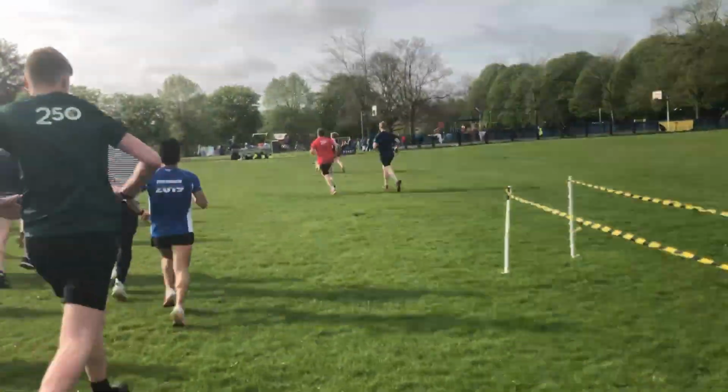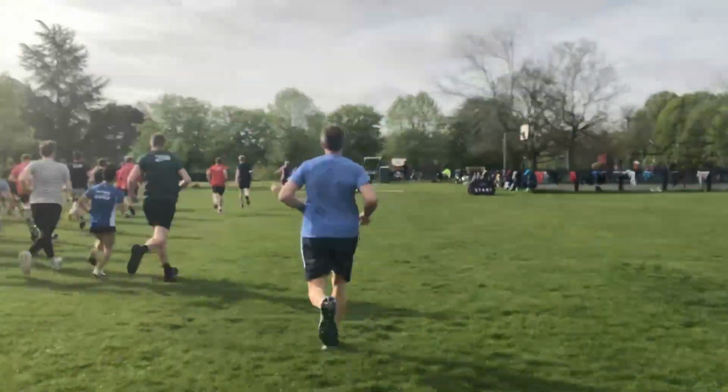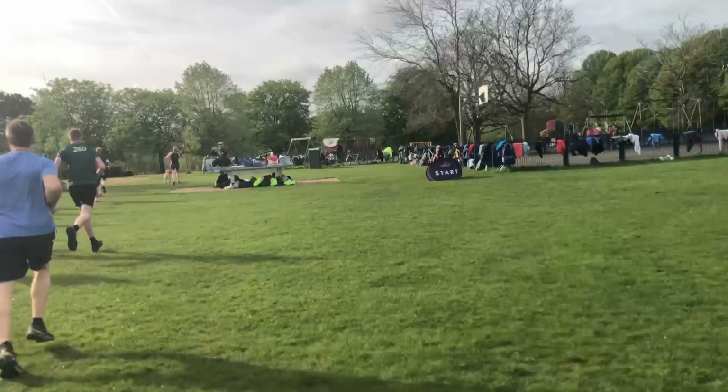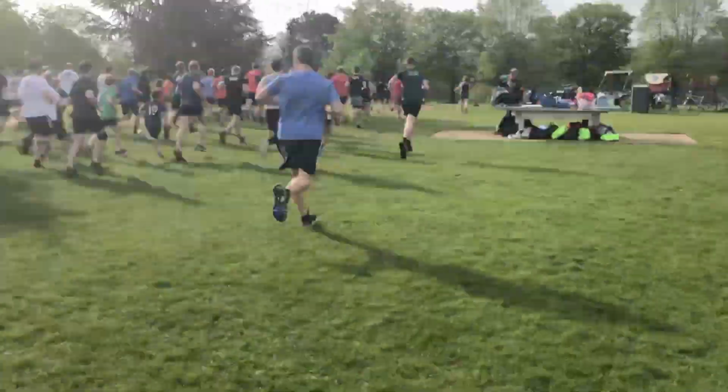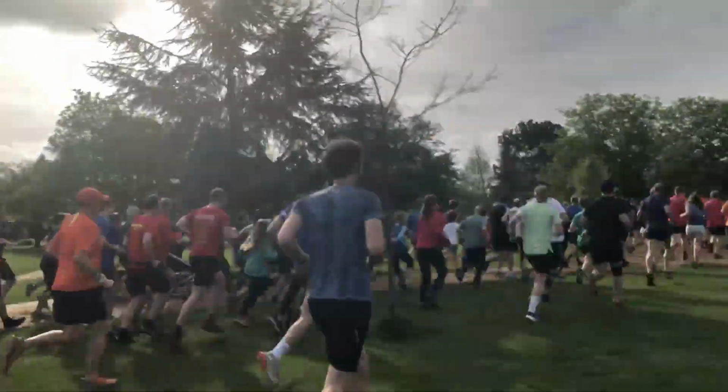Okay, so we just started. Couldn't hear the brief overly well, actually. I could do with a sound system, but it's a three lap winter course, but it's a lot drier, so that's great. Quite a lot of people here.